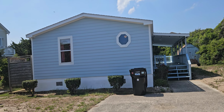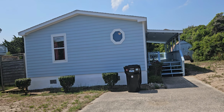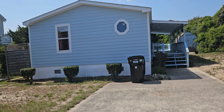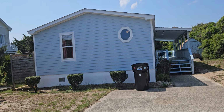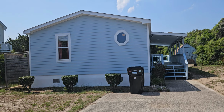We are currently visiting 25234 Laughing Gull Lane in Waves, North Carolina. This is a 3-bedroom, 1.5 bath, about 1,120 square foot home. It is a double wide manufactured mobile home, but it is on a foundation, which would make it financeable.